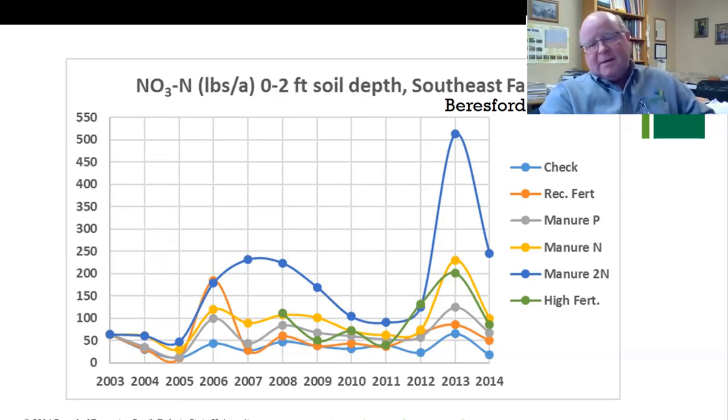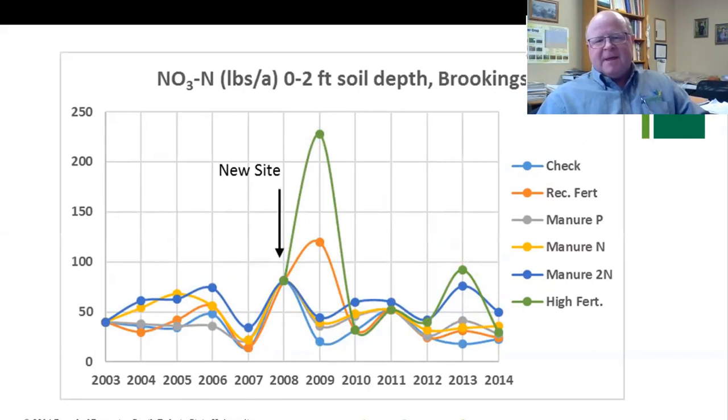The next highest ones were the recommended rate of nitrogen. And we're probably getting a lot of mineralization from that organic fraction. And then the high fertility, once in a while, had higher levels of nitrate nitrogen too. And that's Beersford, and here's Brookings. Kind of the same story, although a little bit tighter values there. And I think what we're doing here at the Brookings site is really building that carbon as well. And a lot of that nitrogen is in a sense being immobilized in that organic fraction. And so we're not picking it up in the nitrate nitrogen test.